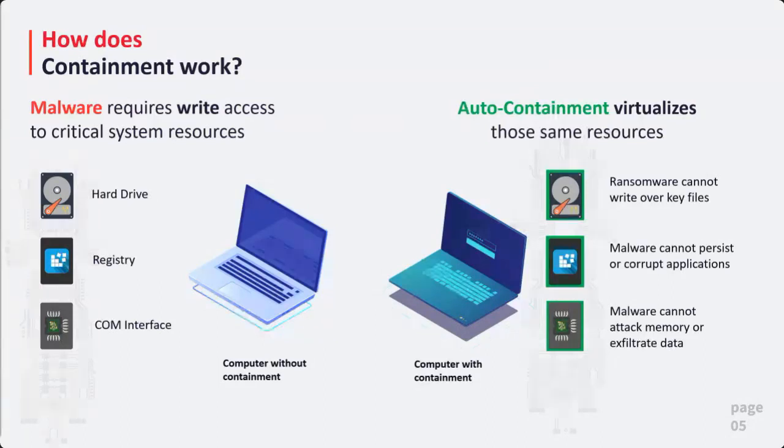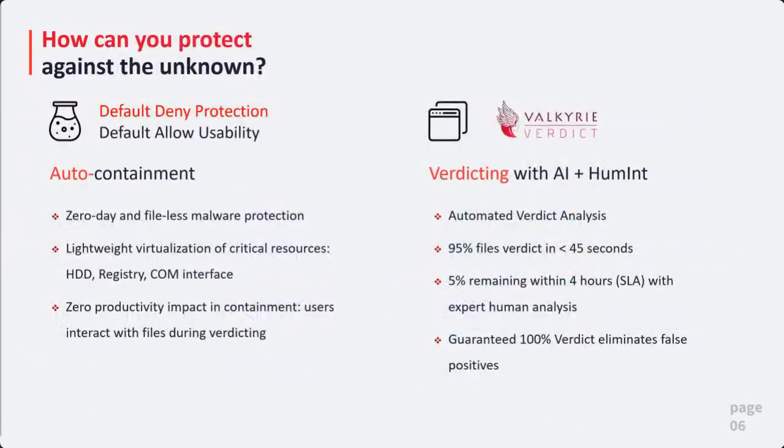We give this unknown file full read and write access to these three key components within the kernel of the endpoint. And while we give that unknown full read and write access to these three key components, which is, again, a replicated space within the kernel of the endpoint, not the native environment, and can't cause damage to the native environment, this works in conjunction with our threat intelligence, Valkyrie, which I mentioned before, pulls from the 100 million agents that we have around the globe.